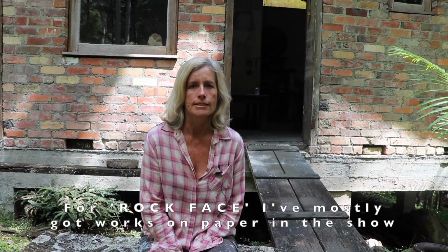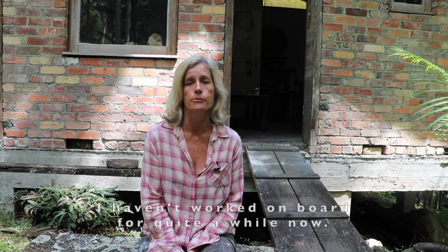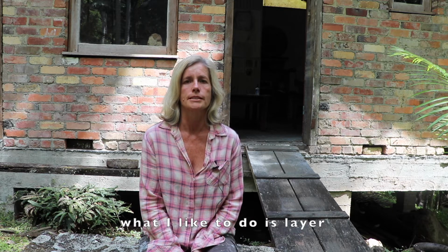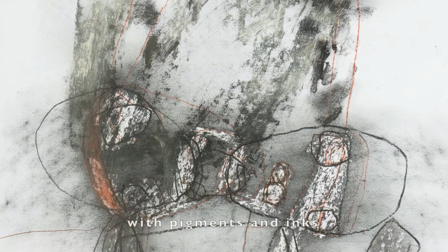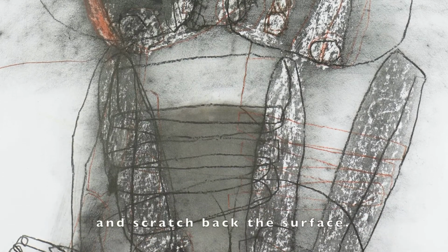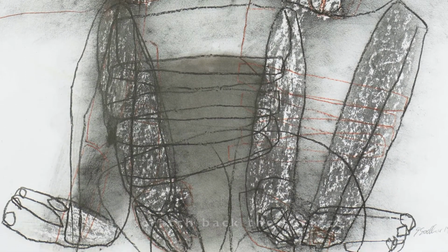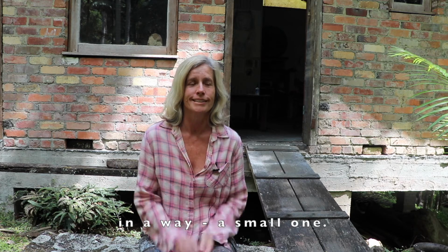For Rockface, I've mostly got works on paper in the show, and I have a few new large works on board. I haven't worked on board for quite a while now. The works on paper are mixed media works, so what I like to do is layer wax, candle wax or oil sticks with pigments and inks and scratch back the surface. It's a bit like being on an excavation site in a way, a small one.